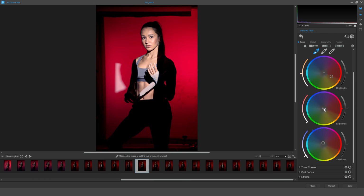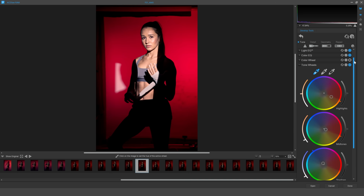And then I like to go back to my midtones since I've done the two extremes, and fine tweak the middle tones to see if there's an overall direction I wanna go. With this image, I might actually push the midtones towards the warmth side as well. If you want to see the work that you've done, you can come up here and deactivate the group, and you can see where we were before and after.